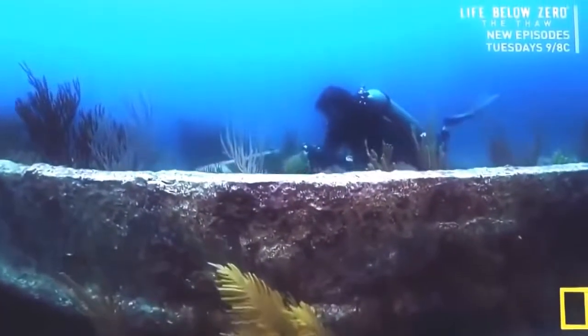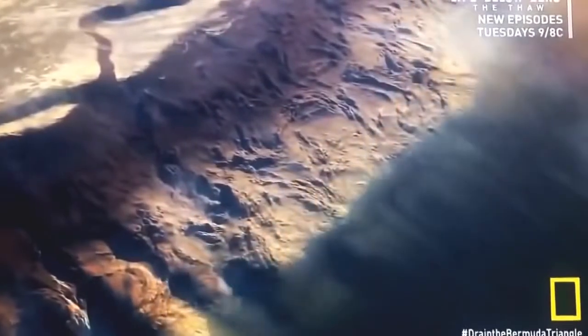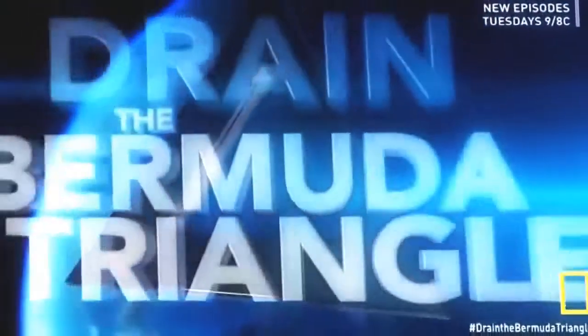Working our way deeper and deeper to explore its darkest corners, tackling some of the triangle's greatest mysteries. When the water is fully drained, what will we find at the bottom of the Bermuda Triangle?